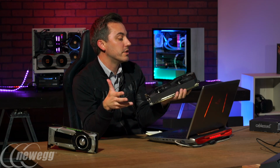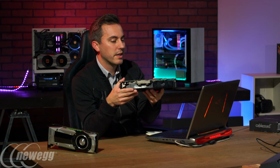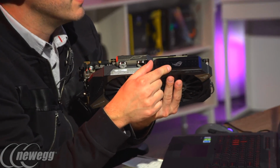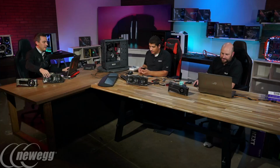Obviously the Strix has been super popular, and now this is the first official ROG Strix graphics card. It does have something super cool, and maybe we can plug it in later to take a look at it. It's the infinity window in front. I do have a photograph of that I could pull up if we want to take a look at that. Give me just a moment here.